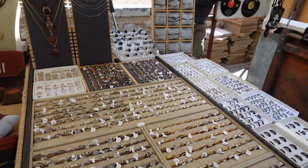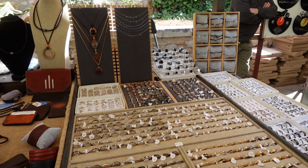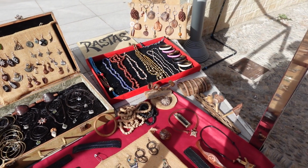These black ones. They're gorgeous. If a man came up to me wearing one of those rings, I don't know. You just know his hands are huge. I might get pregnant.